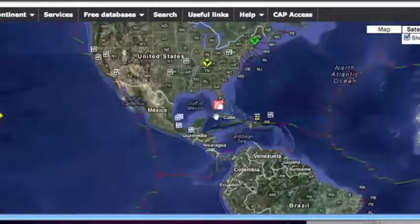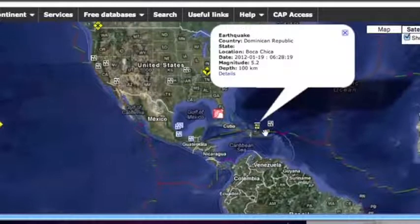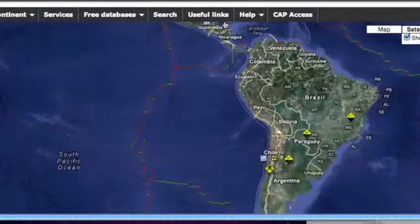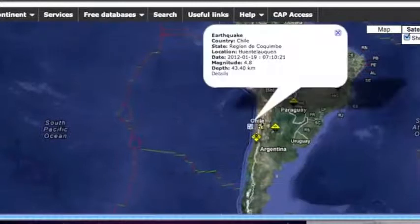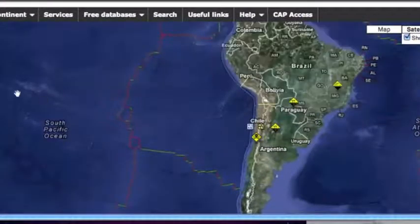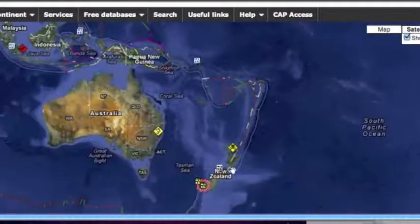Okay, folks, seismic activity is really increasing in the Caribbean and Cocos Plate region, and really the western subduction zone of the Americas is a big worry. We had a 5.2 in Dominican Republic last night. We've had small earthquakes in Mexico, the United States. In Mexico, they're a little bigger, actually. We're actually seeing some big earthquakes in Chile, Argentina. Really, the western part of the Americas, you need to watch out.